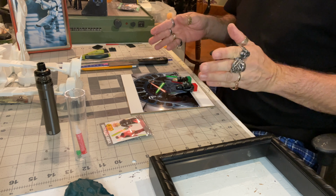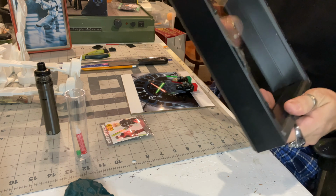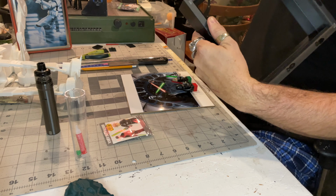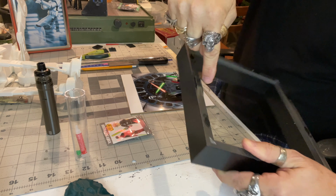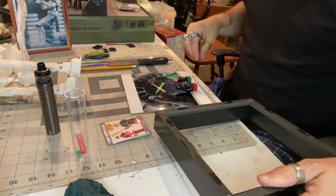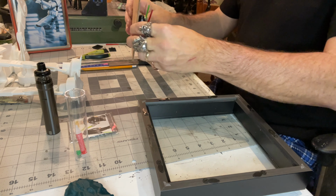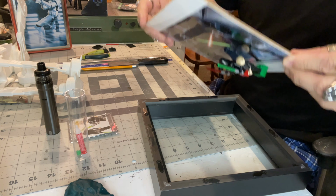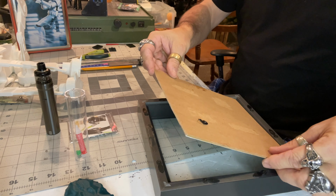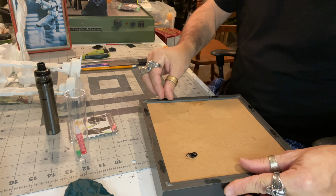That's good. Then we're going to take our frame, and these frames have that little clip on the top. See, that's where your nail goes when you're putting it on the wall. So we're going to hope this stays good. And all we're going to do is place our character back in the box. We're going to lock them up.